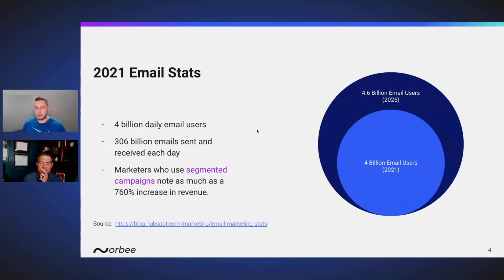We'll dive a little bit deeper into segmented campaigns and what that means. That's pretty solid. Of course, a lot of people look at this and say, "Ooh, our solution's going to give you 760% lift." But I think that study, from what you were telling me before, is the actual marketers using the tools that provide this better email marketing self-reporting this. This isn't a product. This isn't Orbee saying our emails do this.